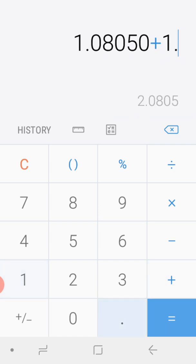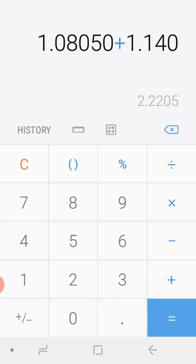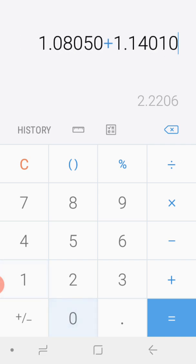Plus 1.140. Was it? It was 40-10, right? 40-10. We're gonna take the 6 off. It looked like it was about 2,220 position movements. All right. That's what it looked like it did.